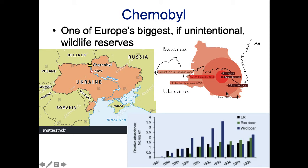And we know that Europe has a lot of people in it. So having this refuge for wildlife has been pretty helpful. And we've seen populations of wolves go way up. And populations of lots of other things too. There is a PBS Nature documentary all about the wildlife and the wolves in particular, inside this Chernobyl exclusion zone.